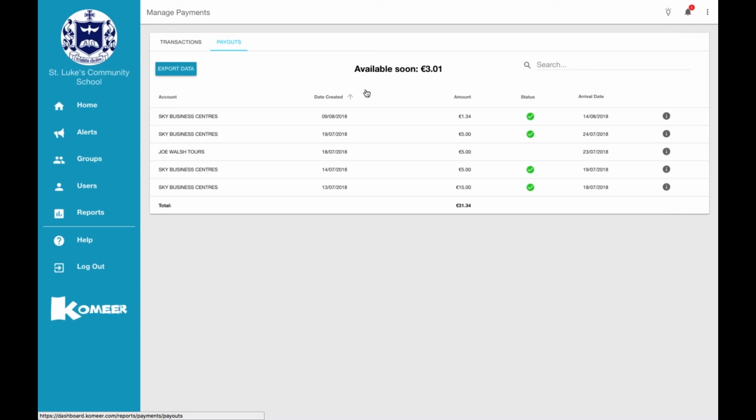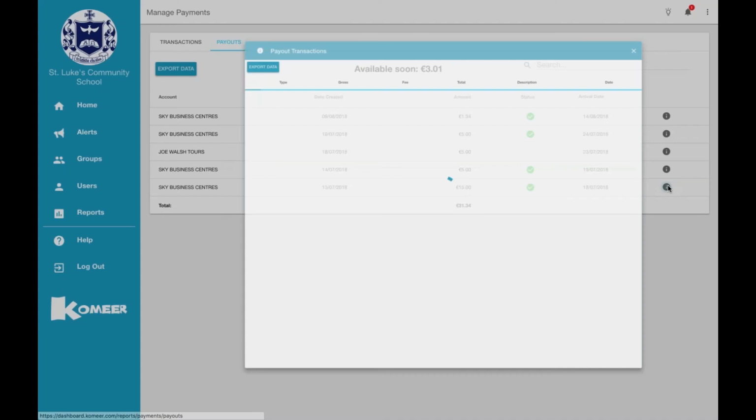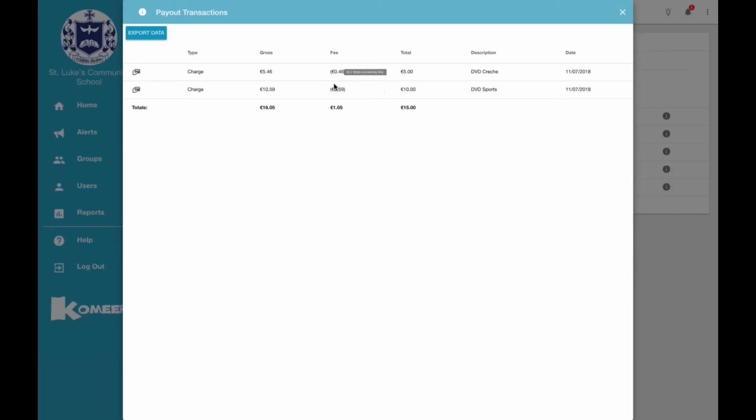Now you can change that if you wish. So once money is available in Stripe, we have set the system up so it will automatically just transfer that to your bank account. You'll be able to reconcile that really easily. So for example, here we've one for €15, and I can click on the information and see what that payment consists of. Okay, so this will exactly match what appears in your bank account.